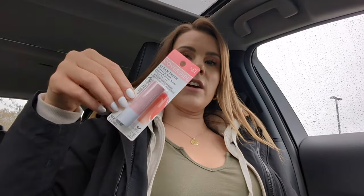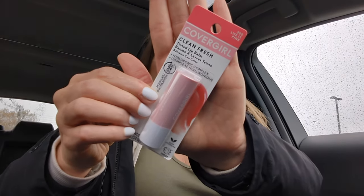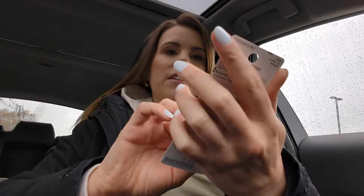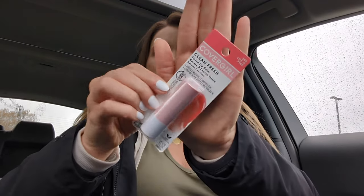I thought we would do a little try on with the lip products. Maybe I will open that up so I can see. This angle is probably not the most flattering for me because I'm filming up. It's like double chinage. So I got one of these CoverGirl Clean Fresh tinted lip balms, and this is in Life is Pink.